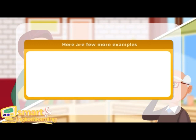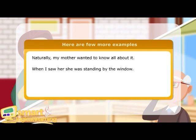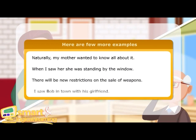Here are a few more examples. Naturally, my mother wanted to know all about it. When I saw her, she was standing by the window. There will be new restrictions on the sale of weapons. I saw Bob in town with his girlfriend.